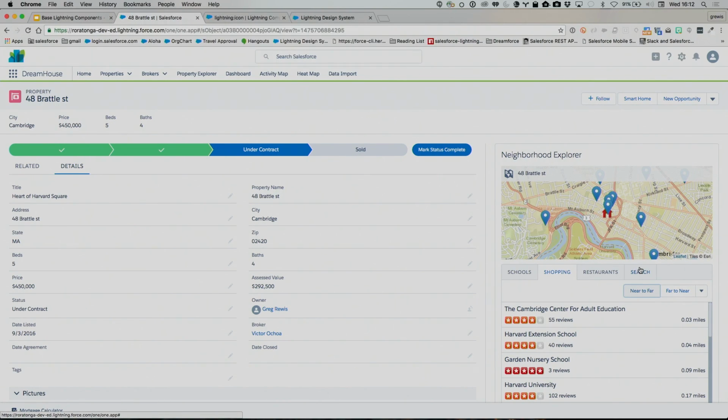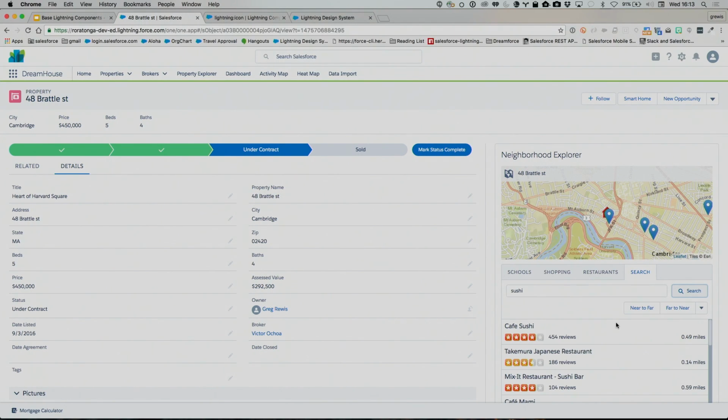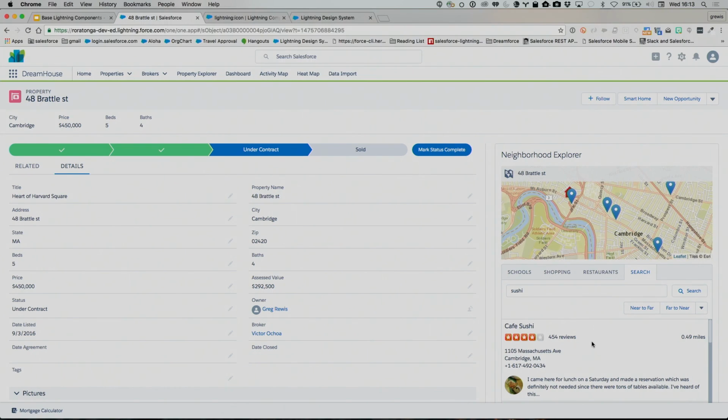Now, of course, remember that input field? There's your input field. Hey, what's your favorite kind of food? Sushi. All right. Well, let's do sushi, and let's go search. And there's a search button, and look at that. There's a button icon right in there. Oh, cool. So we'll go search for sushi, and sure enough, there is some sushi right around that house in Boston. Now, you want to see the code?